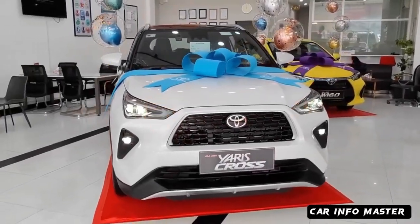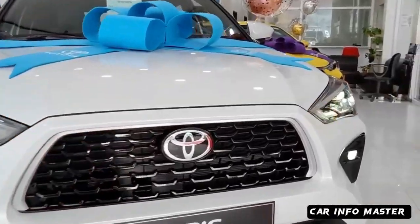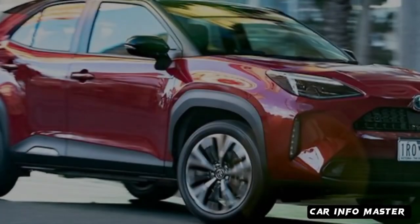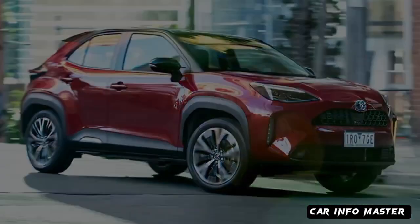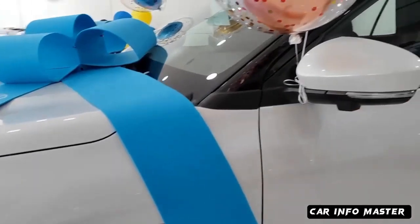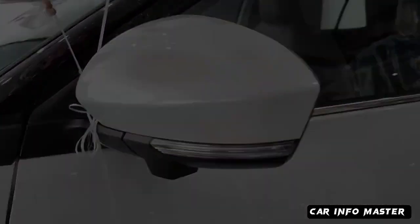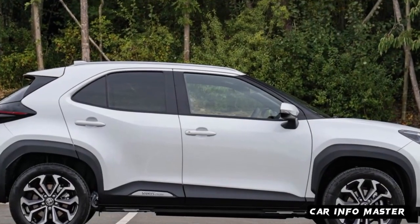The 2024 Toyota Yaris Cross is a great choice for anyone looking for a subcompact crossover SUV that is fuel-efficient, spacious, and comfortable. It also comes with a suite of standard safety features and a stylish exterior design. If you're looking for a new crossover SUV, be sure to check out the 2024 Toyota Yaris Cross.